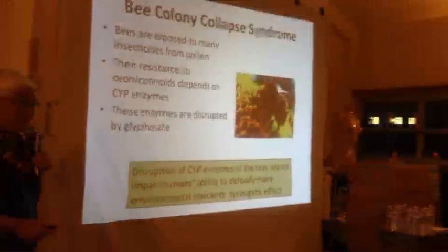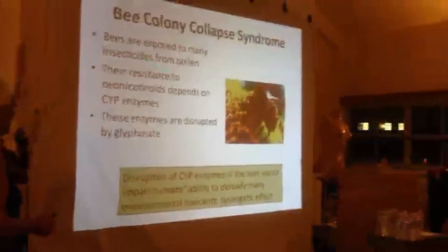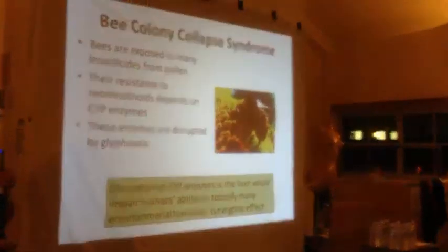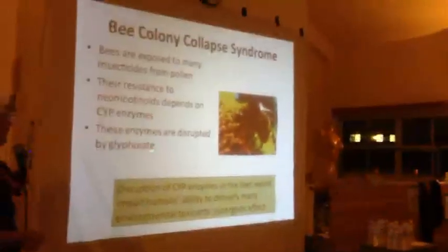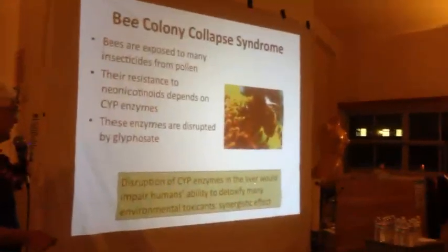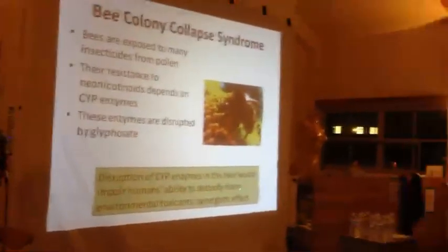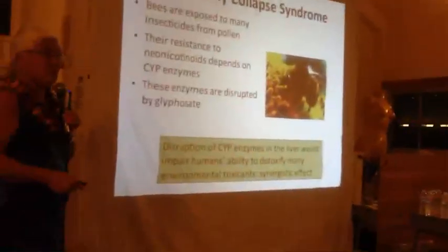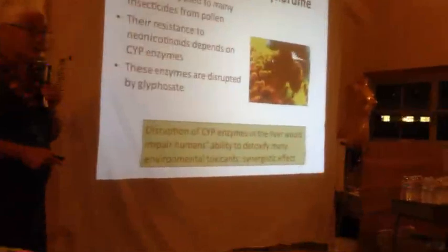So going back to bee colony collapse syndrome, bees are exposed to many insecticides from pollen, and their resistance depends upon Cyp enzymes, and those are disrupted by glyphosate. So I think cytochrome P450 enzyme disruption in the liver would impair the human's ability to detoxify other environmental toxicants. This means that glyphosate makes everything else you're exposed to much more toxic than it would otherwise be.